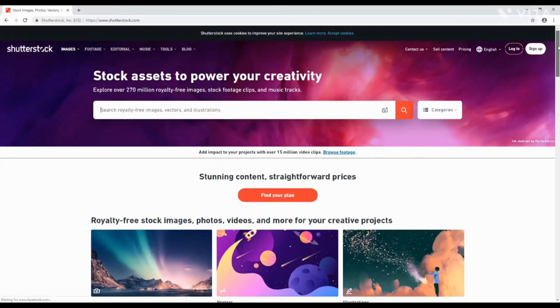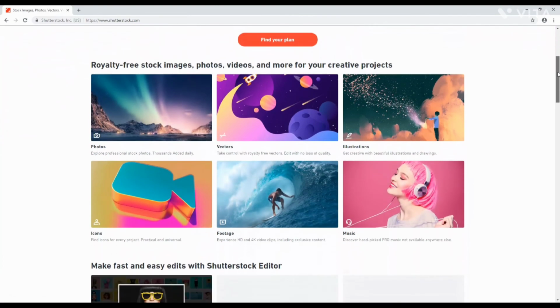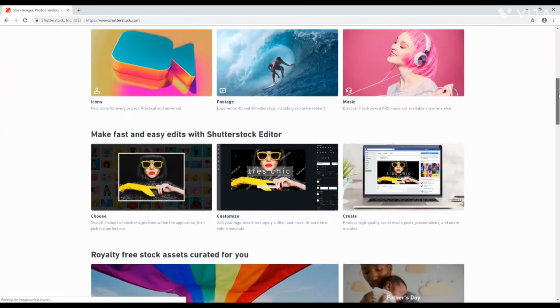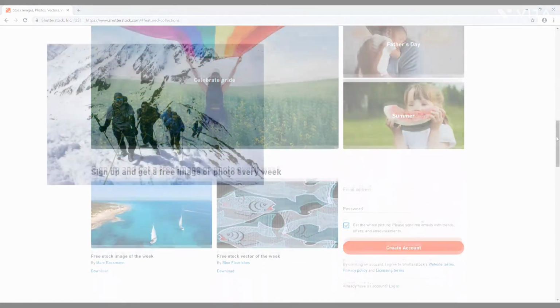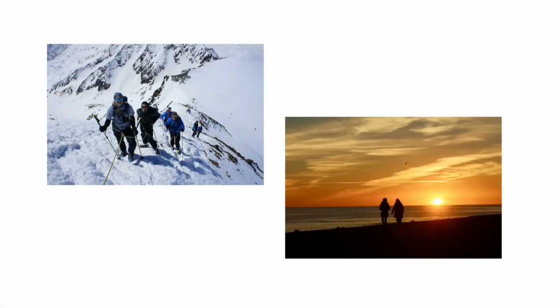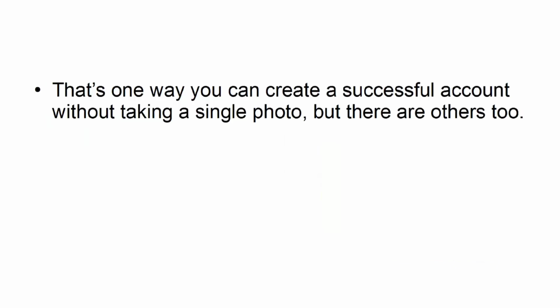One way to become successful on Instagram without taking a single photo is to use stock photography sites. Sign up to one of those, and you'll be able to find and use photos in any niche or category simply by searching for them. You'll be entitled to edit those images too, and even do things like add writing on top of them. So let's say you have a motivational page. All you need to do is locate photos of people climbing mountains or standing in front of sunsets, and then add in some inspiring quotes using fonts that you get from the same source. It's that easy.